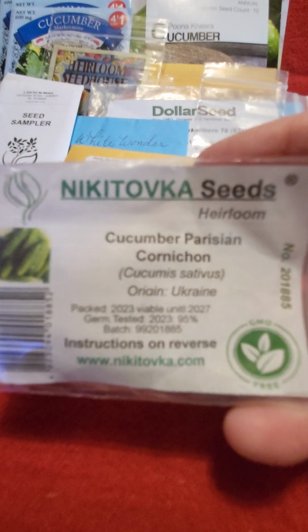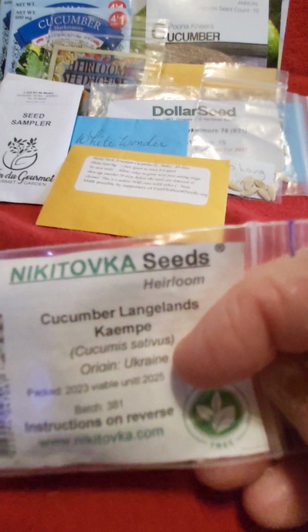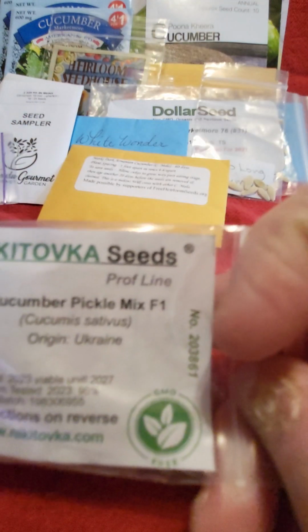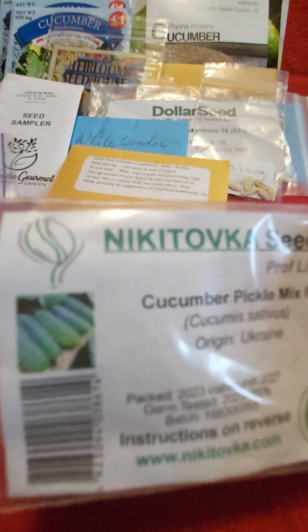And this is a Parisian Cornichon, however you pronounce that. If I'm not saying it right, I don't really care. There's that Legoland's Campe, I don't know. Hey, I can pronounce this one. This is a Pickle Mix F1. It is just a mix of their little hybrid pickling cucumbers. And that is okay with me.